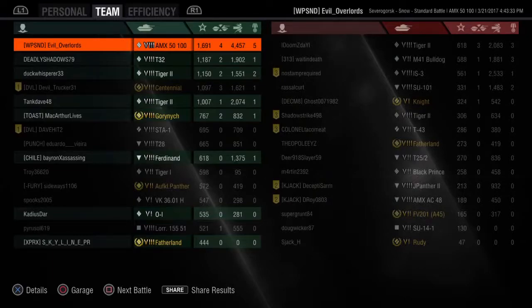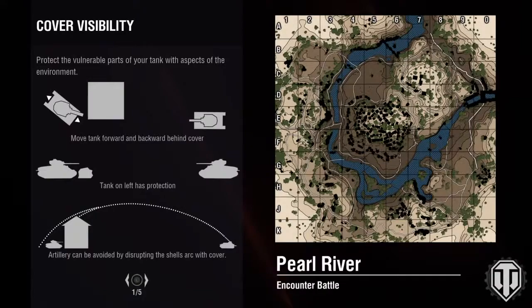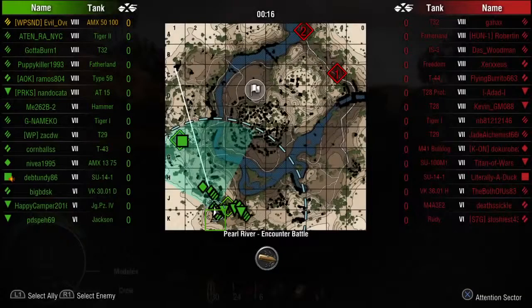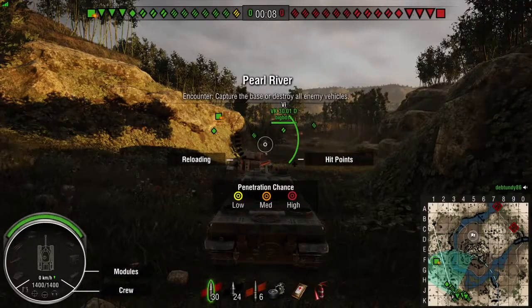Let's go into the next match. So the next match here, fairly quick, it's about 6 or so minutes. Pearl River encounter, so the flag in the D5 area. And yeah, this is a pretty straightforward map.